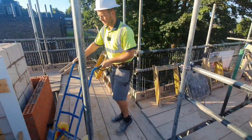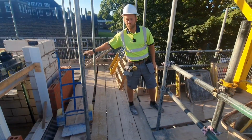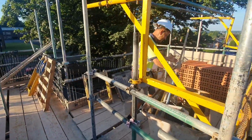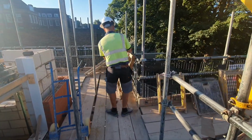The old sack truck. Bought that off Amazon. It was about 40 quid at the time. I don't think you can get that one on Amazon now for any less than 100 odd. Don't know why they bumped the price up. I'm going to show you another tool of ours. That is an absolutely brilliant piece of kit.